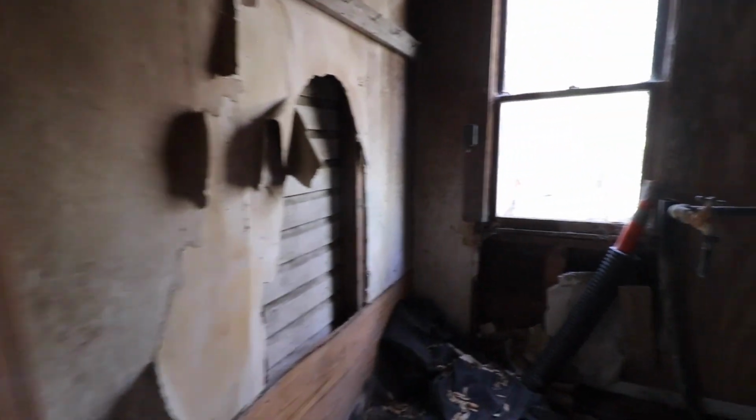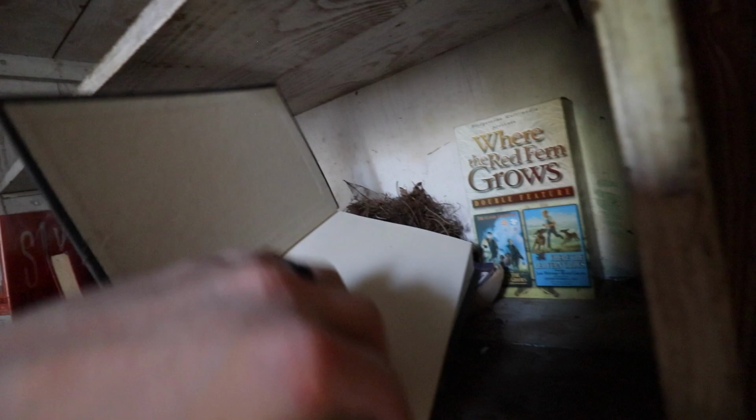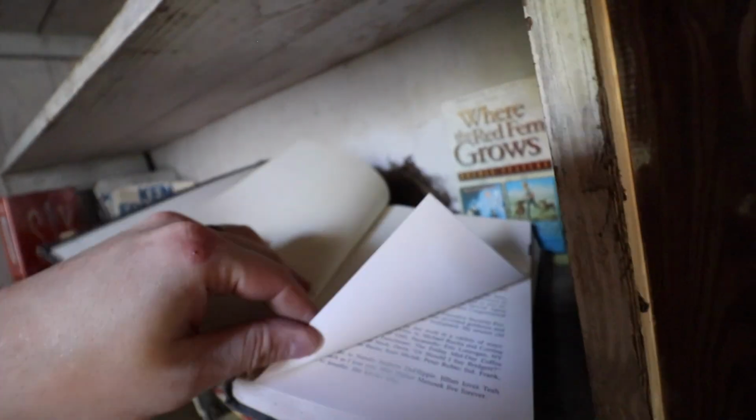And then this is the room where we were confused about. Looks like this was a washer machine and then also a storage area. There's tons of older books here. Let me see. This book's not that old actually. Keeper. 1996, that was when this book was published.